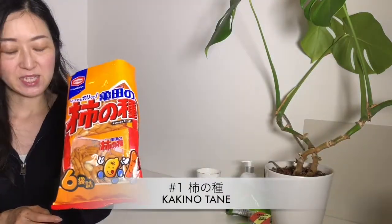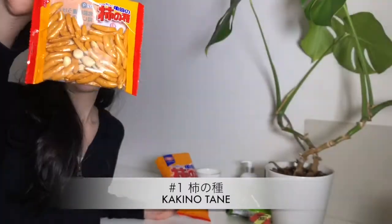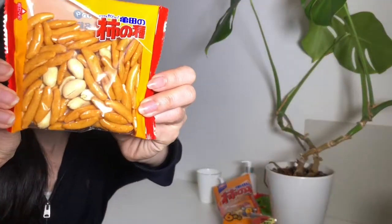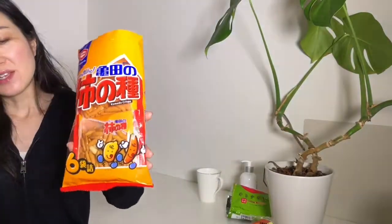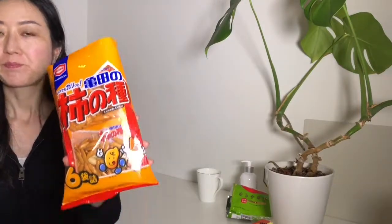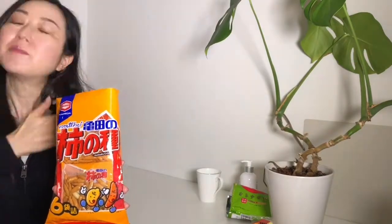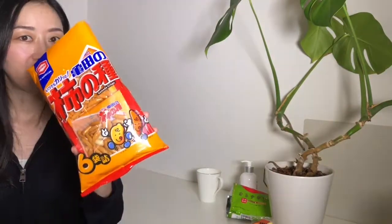This big package contains small packages like this. Six of them. And you see it has peanuts as well. And this snack is a little bit spicy. This one is a regular flavor, which I like the most. But they also have wasabi flavor and other flavors, like a seasonal flavor.